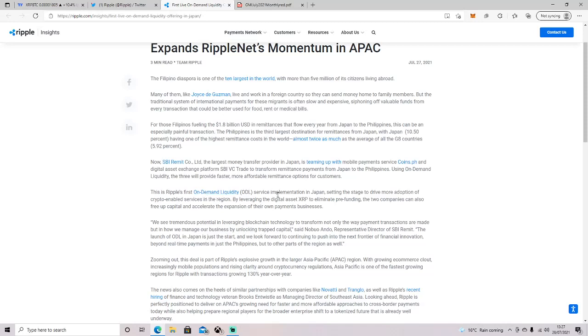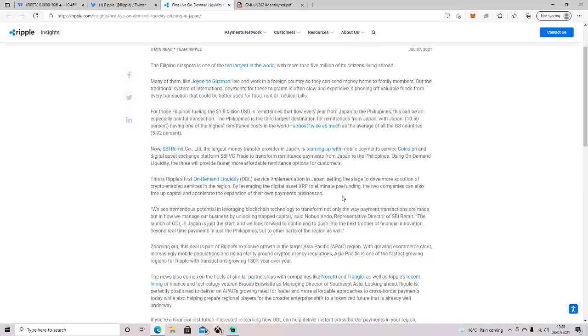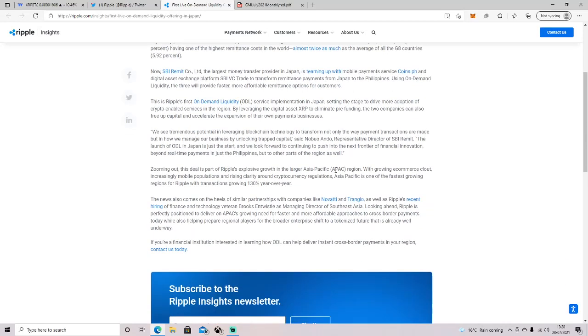This is Ripple's first on-demand liquidity service implementation in Japan, setting the stage to drive more adoption of crypto-enabled services in the region. By leveraging the digital asset XRP to eliminate pre-funding, the two companies can also free up capital and accelerate the expansion of their own payments businesses. You've got to remember that SBI pay dividends in XRP. They've got an esports team. They pay them in XRP. They use XRP to settle some cross-border remittances from business to business in Singapore, Malaysia, those sorts of countries. So keep your eyes on XRP.